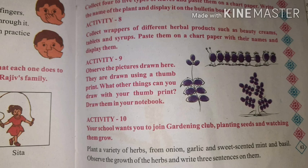Activity 10 says, your school wants you to join a gardening club, planting seeds and watching them grow. Plant a variety of the herbs from onions, garlic and sweet scented mint and basil. Observe the growth of the herbs and write 3 sentences on them. So all these plants you can always plant at your home and see them grow and use them.